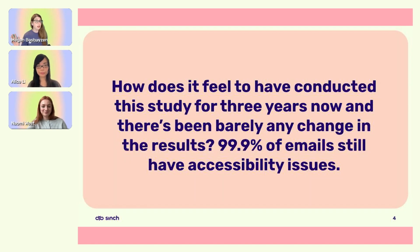Cool. So the EMC has been running this study for 3 years now. I know the amount of emails has grown exponentially to over 300 or 400,000 at this point. And we haven't seen a lot of changes really. So how does that feel, and why do we think that's the case, that we haven't seen a huge change in the last 3 years?